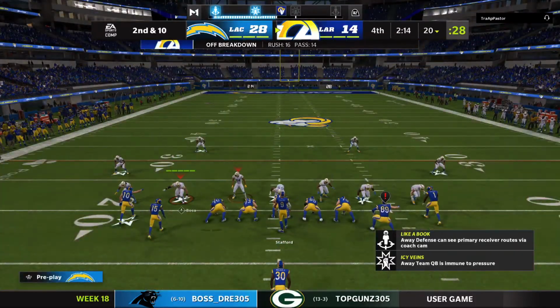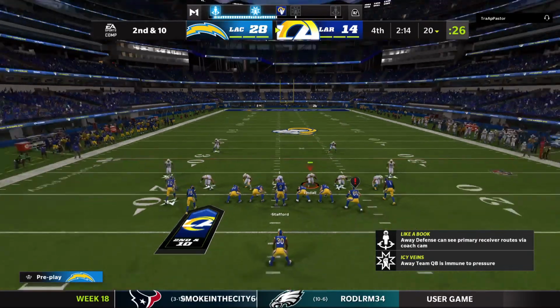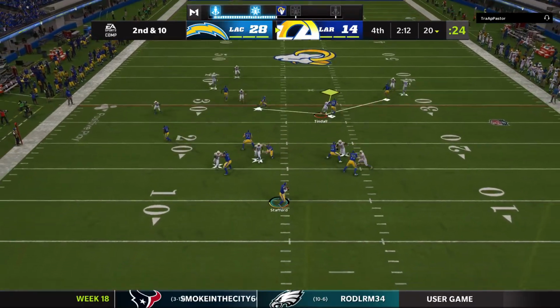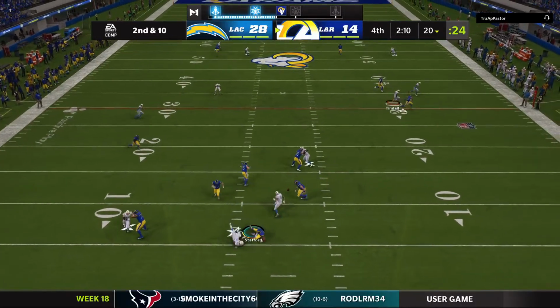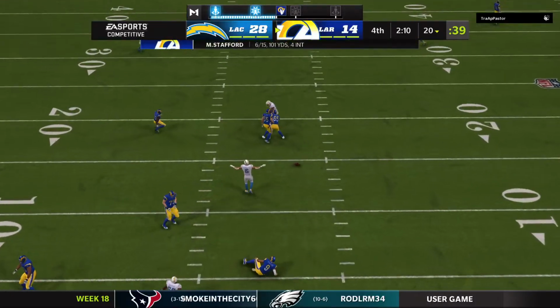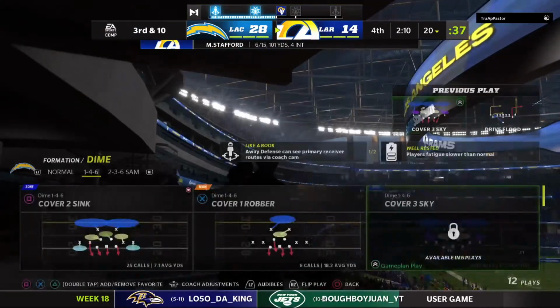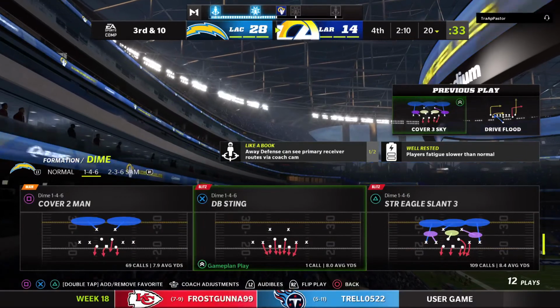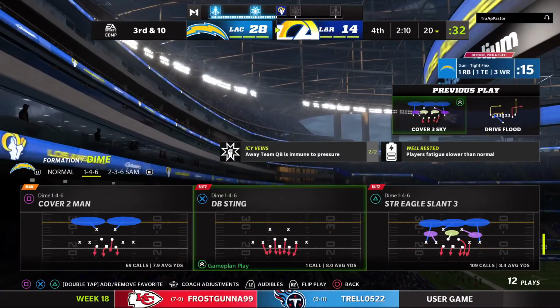After the incompletion, here's 2nd and 10 from the 20. Now Stafford. And he takes a shot on the release as this will be incomplete. Another throw there off the mark, and obviously he's battled all of the interceptions. Things just haven't been true to form for him.